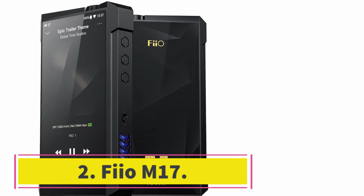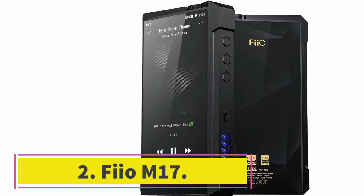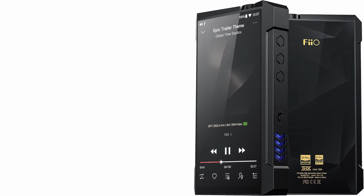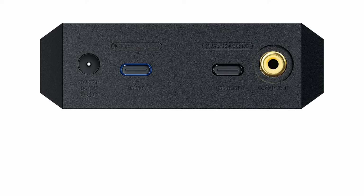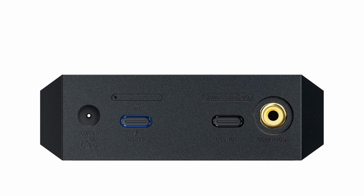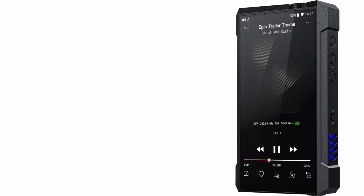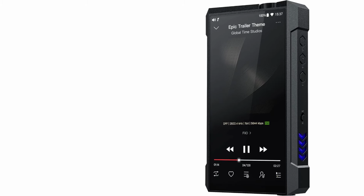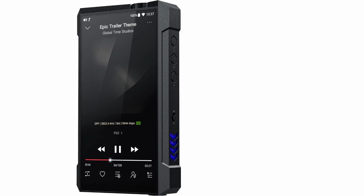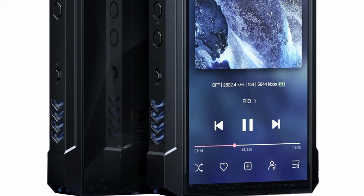Number 2. Fiio M17. Although I use the iBasso DX320 daily as my MP3 player of choice, if I were to switch to another, it would be the Fiio M17. For me, the sound quality is so good on both. Everything else comes down to personal preference. I have always been an iBasso user, so I stick with them. In a practical sense, both are elite and, in my opinion, the 2 best DAPs you can buy in 2024.